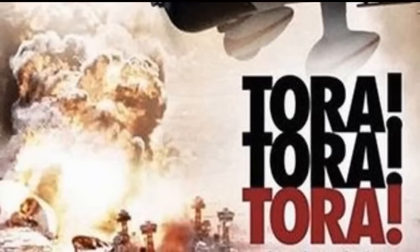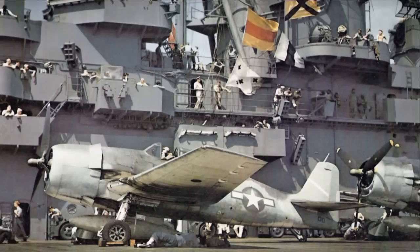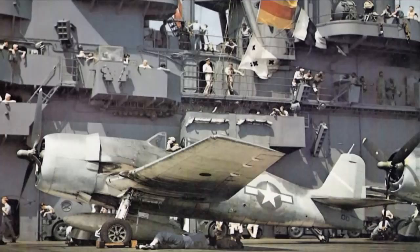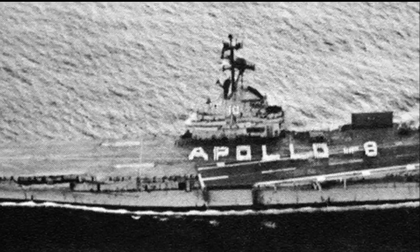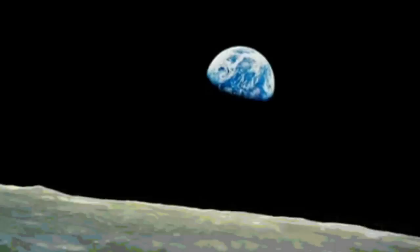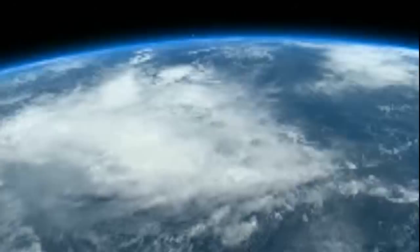Later in her career, she served as a recovery ship for the Apollo 8 space mission. Do you remember that? You may have. This was the mission that took 3 days to travel to the moon. It orbited 10 times over the course of 20 hours, during which the crew made a Christmas Eve TV broadcast in which they read the first 10 verses from the book of Genesis. A very auspicious time to say something.